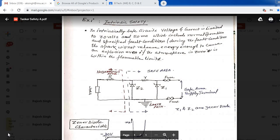We have talked about the zones, and we have also seen the suitability of the EX protected equipment for a particular zone. And then we have also discussed that when selecting a particular EX protected equipment, it must be approved and certified for a particular gas group. If we are using the right EX protected equipment for the right gas group, then only will it provide the necessary safety against explosion. And we have also seen temperature classification. That also is a requirement for selecting the right equipment for a particular gas atmosphere to avoid explosion.